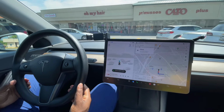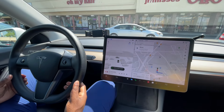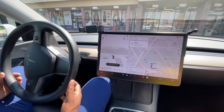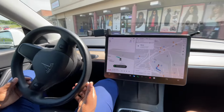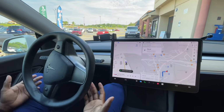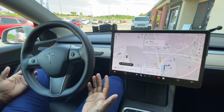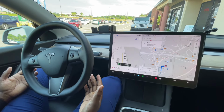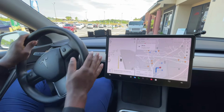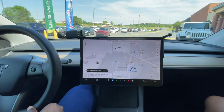You need to turn, brother. That's really, really close. I don't know what the heck is going on here. I really did think that this thing was going to, all right. Disengage. Okay. I wasn't trying to. All right.